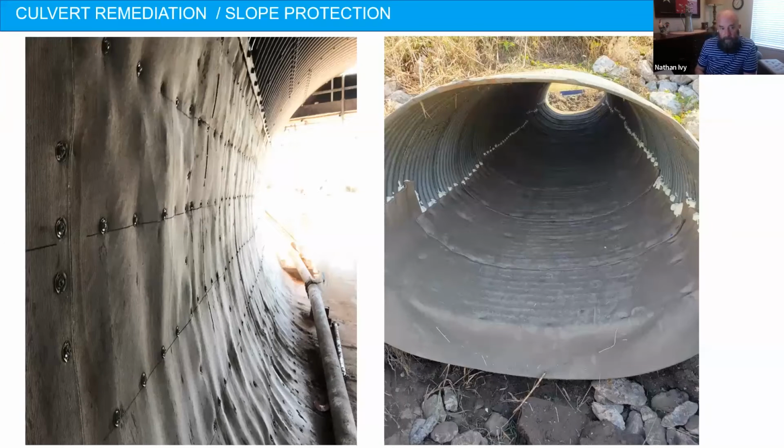The last application is culvert remediation. So again, it can be used to remediate existing culverts as long as that culvert is structurally sound. So it can be rusted, it can be pitted, but it can't be pancaked, it can't be oval. It needs to be still structurally secure.